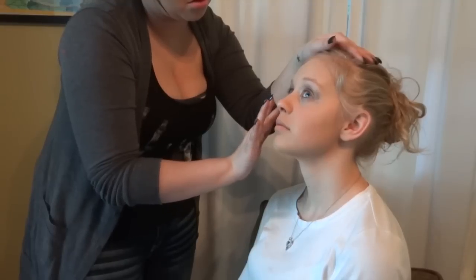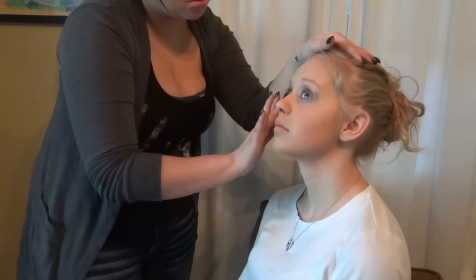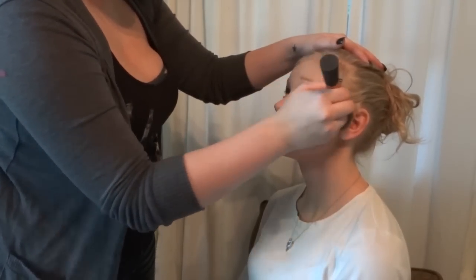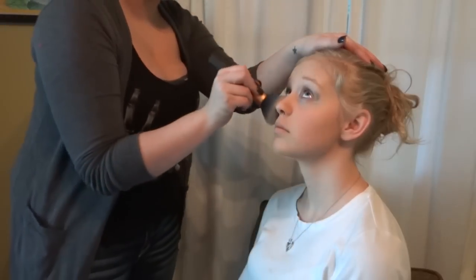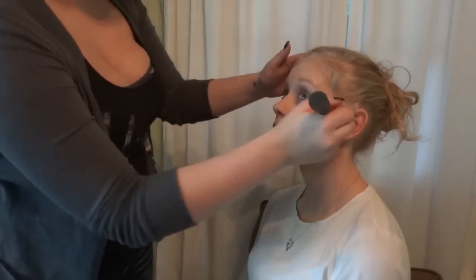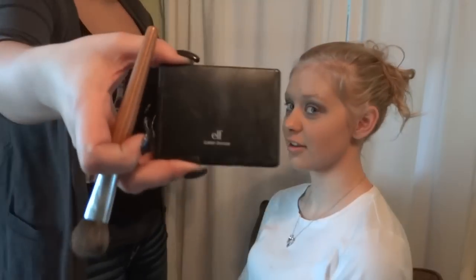Make sure you do use your finger and not like a brush or anything. I think that your finger works the best. That's because you can pat and not swipe. And then we're going to go back in with the Real Techniques Beauty Blender brush with the Maybelline powder in Natural and just pop that back under just to give it a little bit of setting.